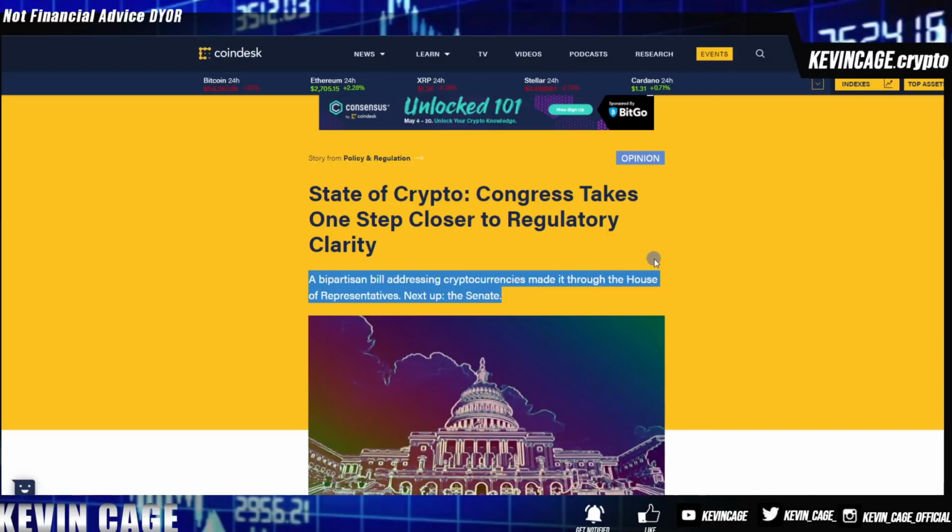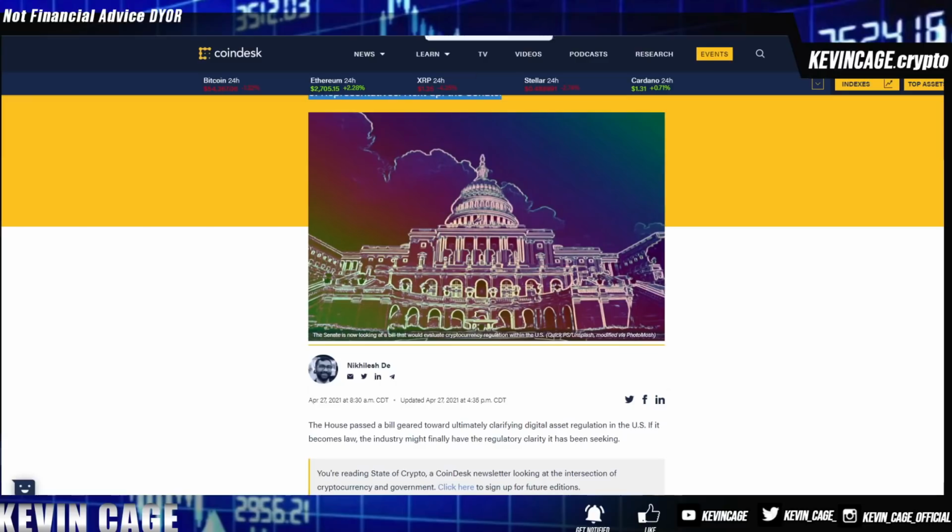So this is on CoinDesk. Congress takes one step closer to regulatory clarity. I'm literally just going to read the sentence right here, and we're going to keep tabs on this in another day as we edge closer to regulatory clarity. A bipartisan bill addressing cryptocurrencies made it through the House of Reps. Next up is the Senate, so I'll believe it when I see it.